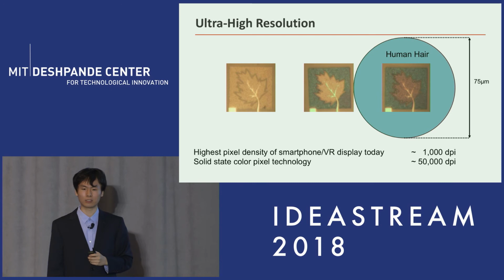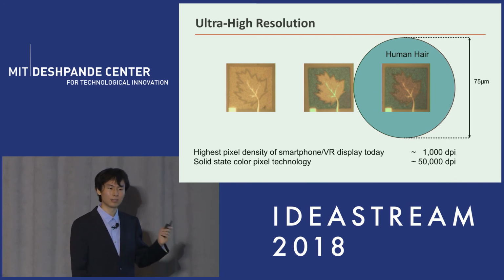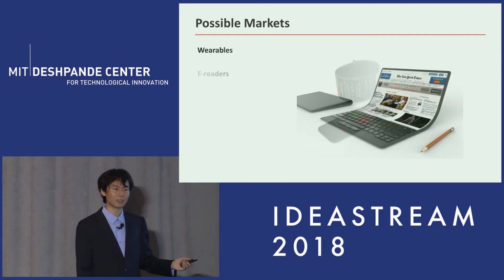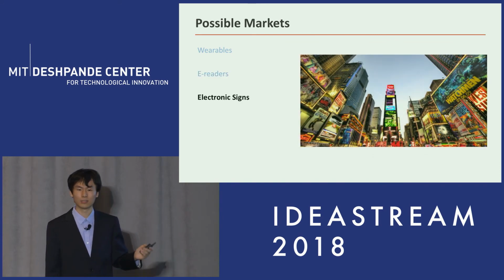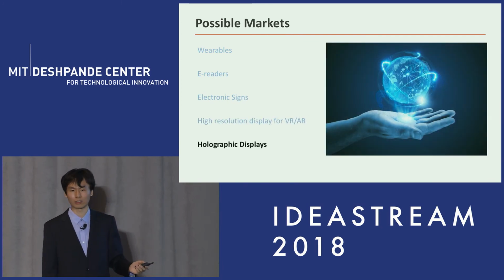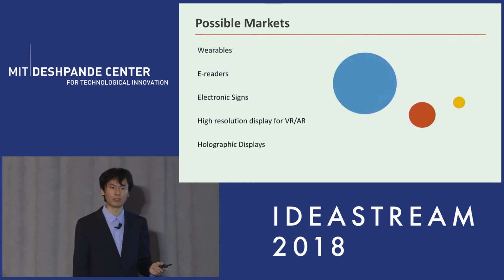So what are the potential applications of this technology? Here are some examples. Wearables, electronic readers, electronic signs, virtual reality displays, or holographic displays. And with our technology, we hope to make this happen.